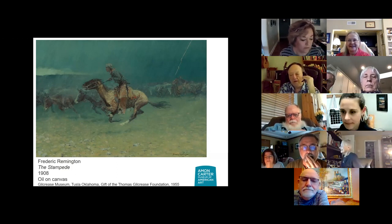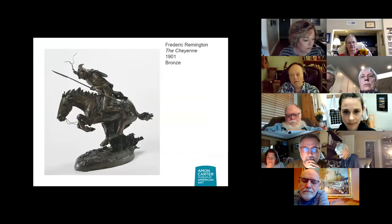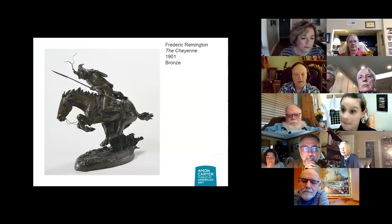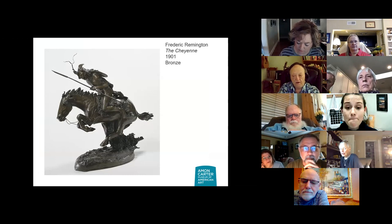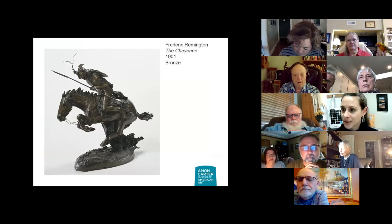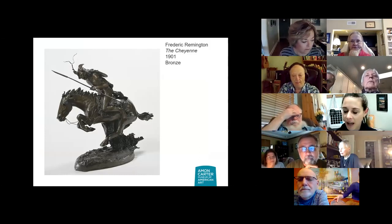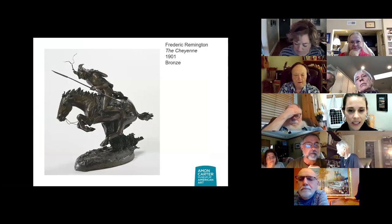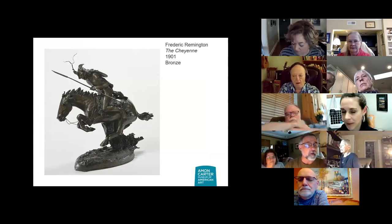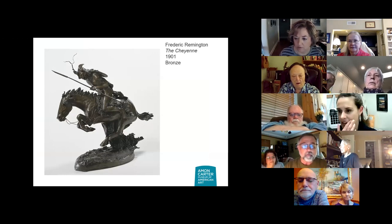That one with the Indian at full gallop, it looks to me like maybe he's hunting because he's looking down. Maybe he's chasing a deer or a buffalo. Yeah, that's what I thought too. Excellent. What a good thought. And that spear gives you that distance to end up spearing something if you're coming at it.